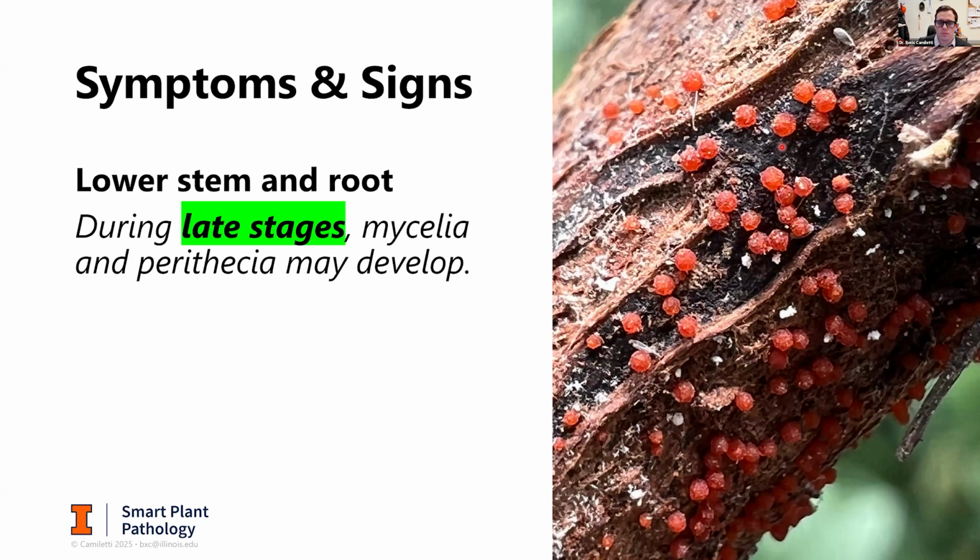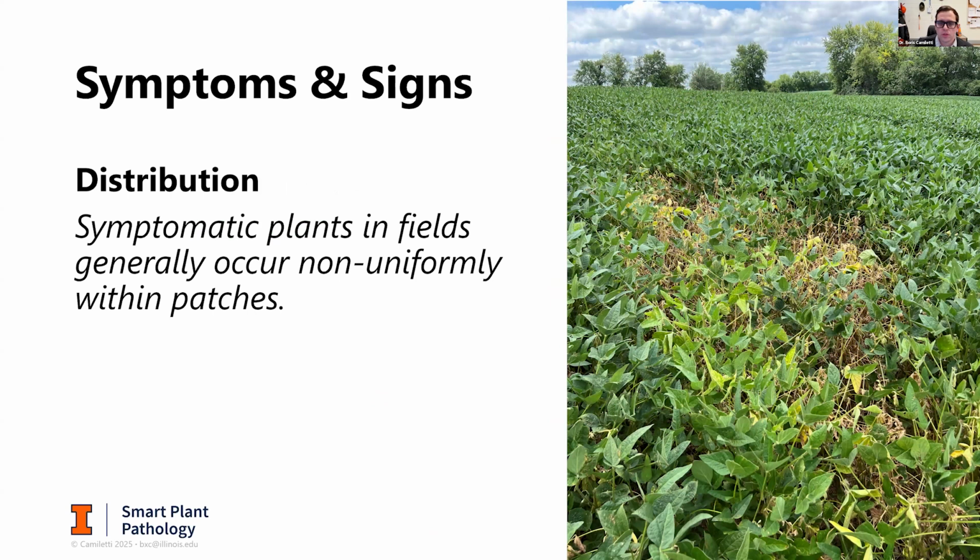This seems to be not a significant factor in the distribution of the disease or in the disease cycle. So far, based on the evidence that we have, the disease is mainly spread through the microsclerotia that will remain in the soil and will be moved with equipment, right? So this is the distribution in the field.